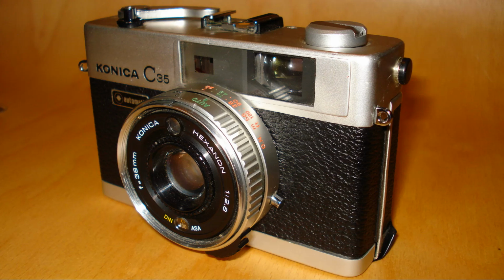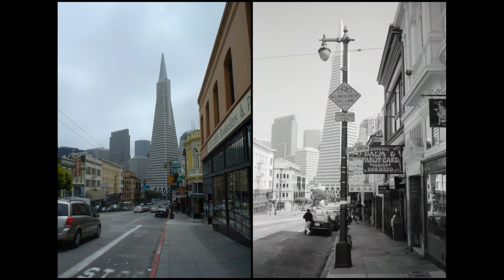And in order to demonstrate that to you, I've put together a couple of comparison photographs to try and illustrate that. So what we can see here on the left is a view of San Francisco from outside the City Lights booksellers. And as you can see, I took roughly the same picture with both cameras.